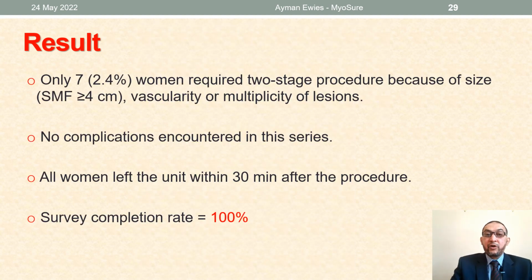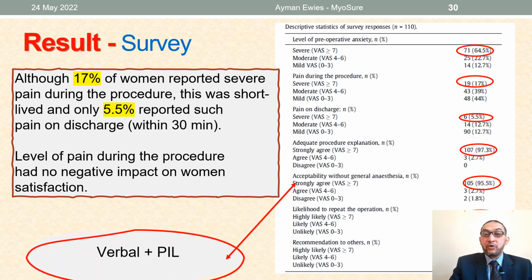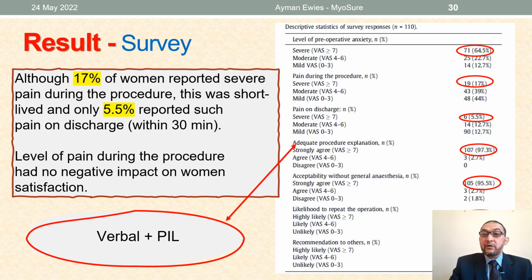Only 7 women required a 2-stage procedure because of the large size, vascularity, or multiplicity of the lesions. No complications were encountered in this series. All women left the unit within 30 minutes after the procedure, and the survey completion rate was 100%. Although 17% of women reported severe pain during the procedure, this was short-lived, and only 5.5% reported such pain on discharge within 30 minutes.